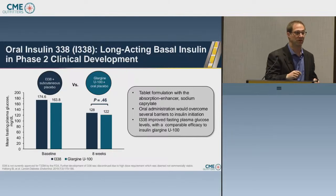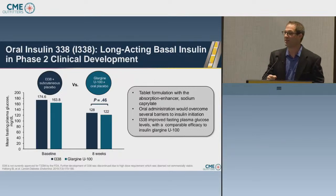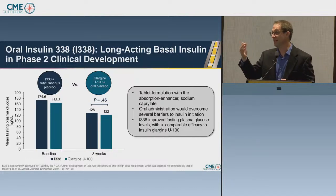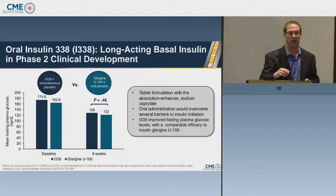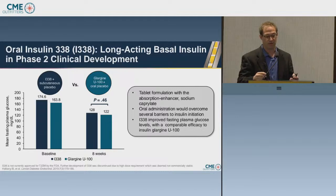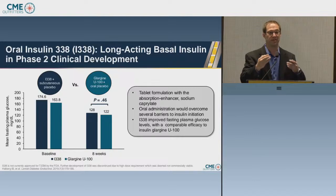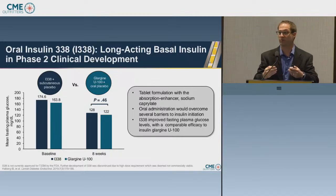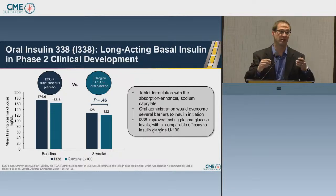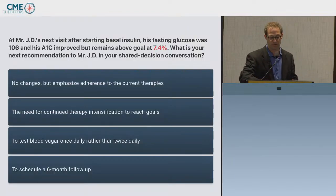There was an attempt to make oral insulin. How great would it be to use oral insulin for those that are still quite hesitant about injection or about starting insulin itself? This was a long-acting development of insulin, and unfortunately it required very high doses to manage the blood glucose. And so this was actually discontinued, and they discontinued the study, and it was not further developed. So we do not have this available to us.